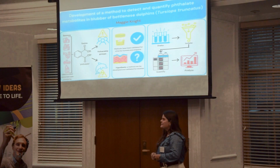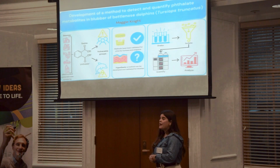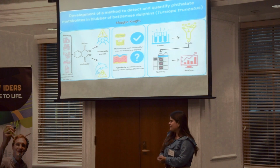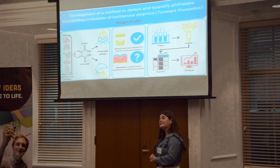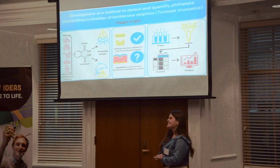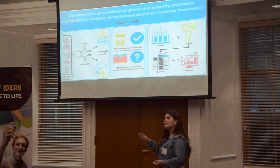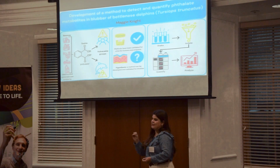Traditionally, urine has been used to assess for phthalate exposure in both people and dolphins. And while it's really easy to get a urine sample from a person, it's really difficult to get a dolphin to pee in a cup. Which is why my thesis research is focusing on developing a new method to detect phthalate exposure in bottlenose dolphins using a more accessible tissue, their blubber.